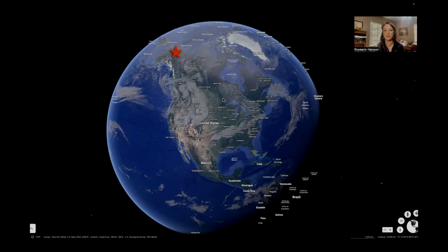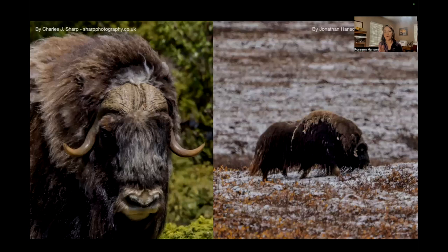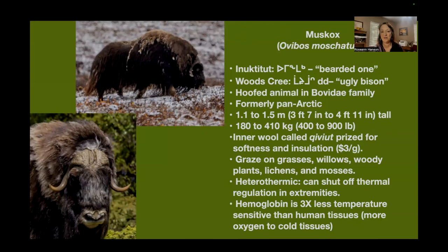So we're going to start in the far north with this magnificent animal. This is a muskox, a fantastic creature, which we were fortunate enough to see in northern Alaska. The bearded one is what the Inuit people call him or her, and the Woods Cree people call it the ugly bison. It's a hoofed animal. It was formerly Panarctic, but it has been reduced over the years by hunting and many other factors. It was reintroduced in Alaska.